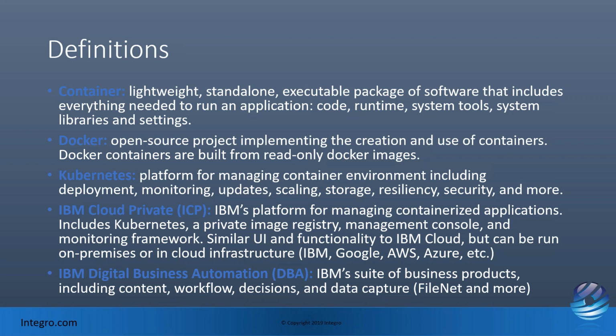And IBM Cloud Private, we'll call it ICP from here on out, is IBM's platform for managing containers, and under the covers it includes Kubernetes as well as quite a few other things, a management console, a monitoring framework. It looks and feels like IBM Cloud, if you've seen that. It has a catalog that you can select new applications to deploy. It handles what are called namespaces or different environments. It can run in IBM's cloud environment. It can also run on others like Google, Amazon AWS, Azure, etc.